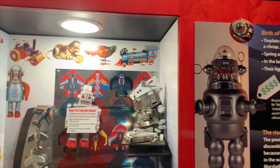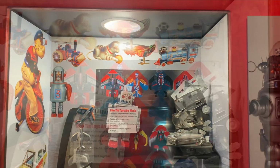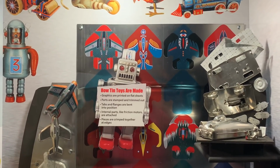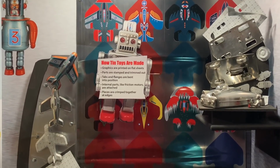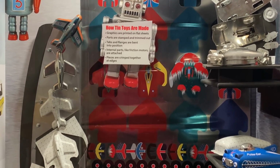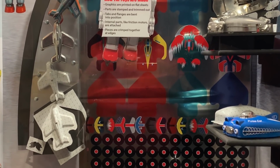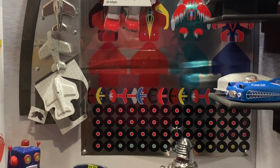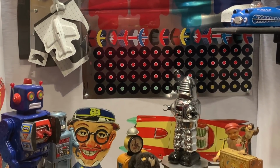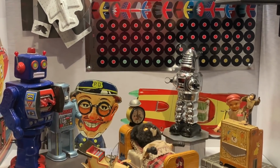Tin toys. Now these are historic. First made in the late 1800s from thin sheets of steel plated with tin, they were a cheap and durable substitute for wood. Germany was the first major producer until World War I, when the US and Japan took their turns. But tin ended up losing to plastic in the 1950s. Now, they're vintage.